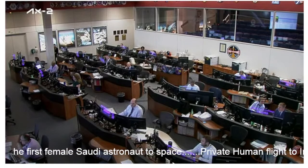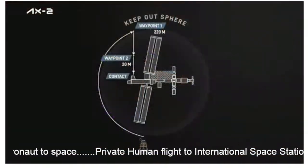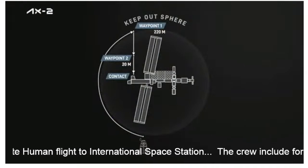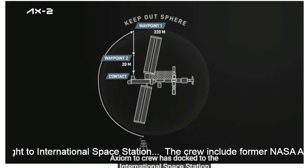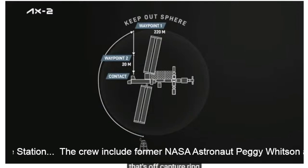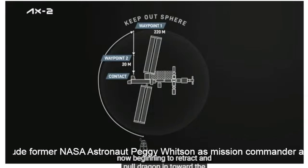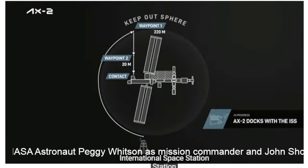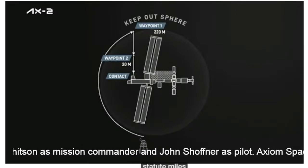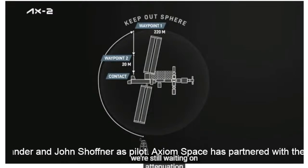Soft capture confirmed. And we have confirmation that the Axiom 2 crew has docked to the International Space Station at 8:12 a.m. Central Time. That soft capture ring now beginning to retract and pull Dragon in toward the International Space Station. Docking came as the space station itself was flying 262 statute miles northeast of Japan. And correction on that, we're still waiting on attenuation.